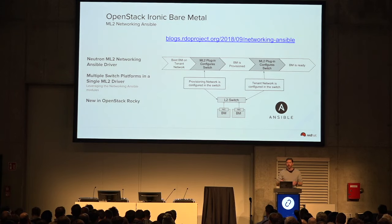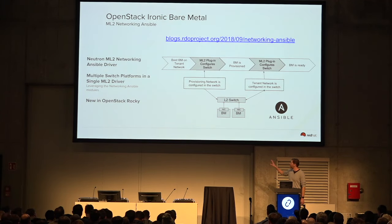So why not leverage that and implement an ML2 driver capable of doing this? This is what we came up with, and it was amazing because we were able to complete that in one cycle during Rocky. At Red Hat, we are going to start supporting this with OSP 14, which is the Rocky release. Let's quickly review the workflow here.